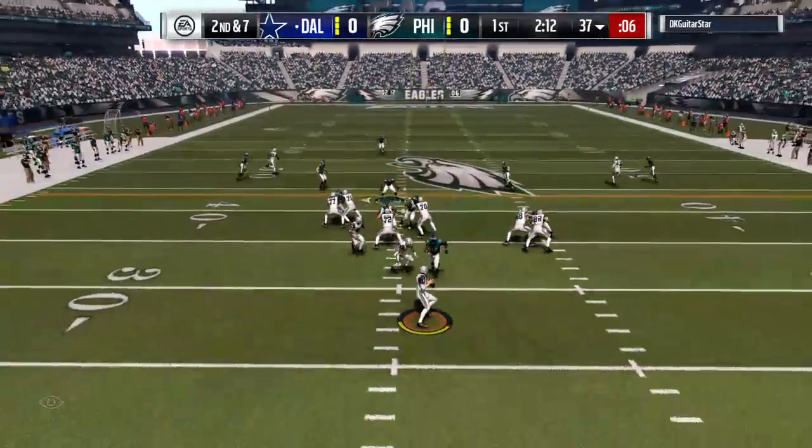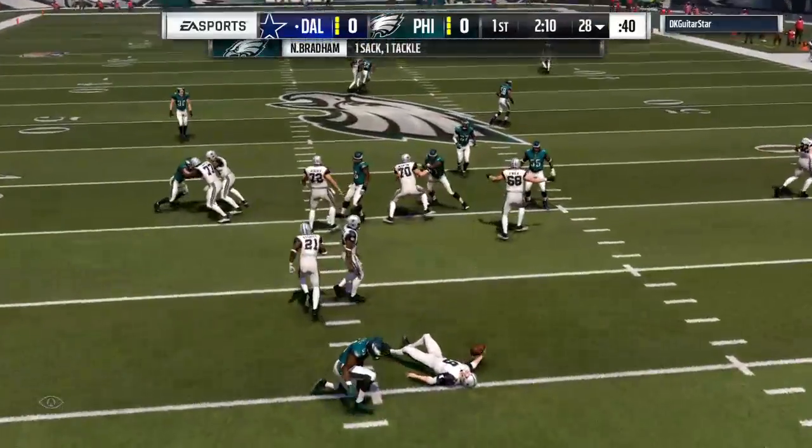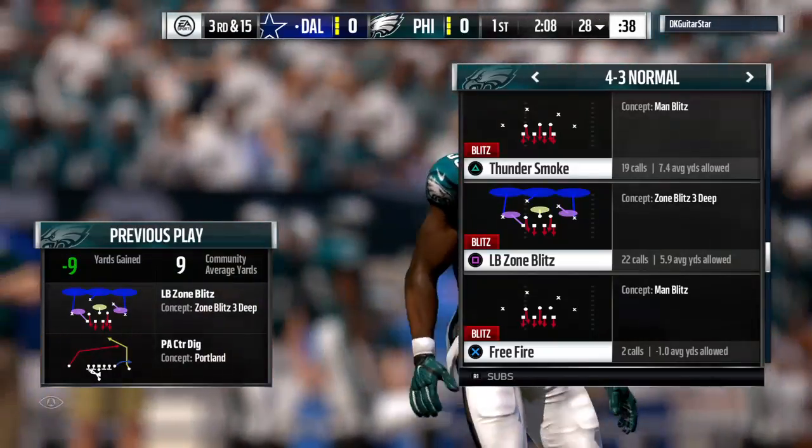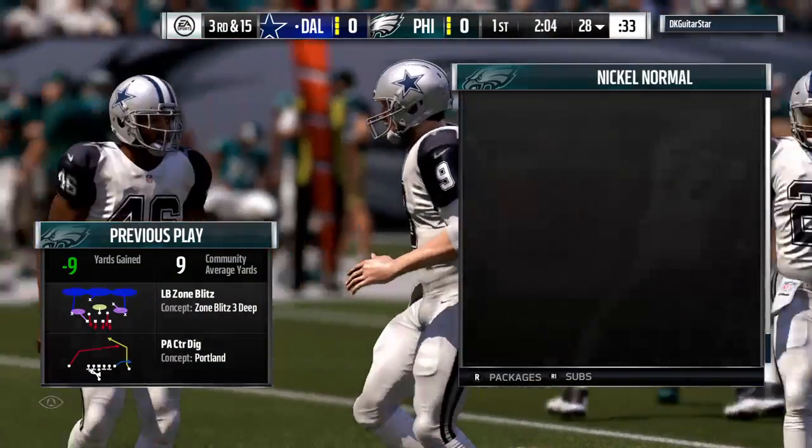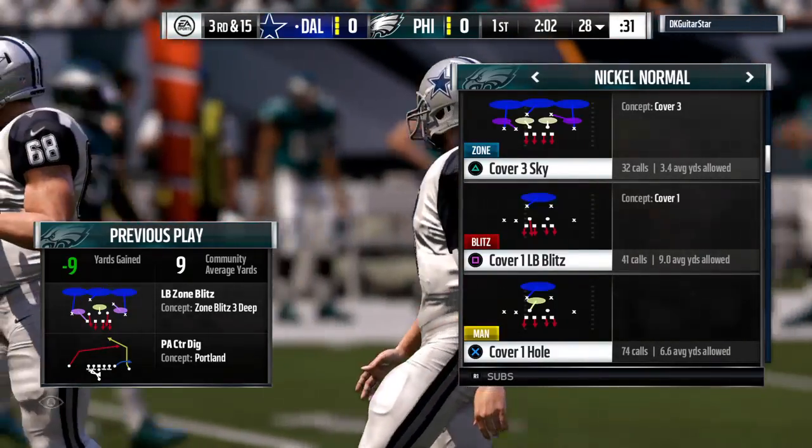On 2nd down, here's Romo. Blitz coming, and down he goes. Nigel Bradham from that outside linebacker spot. He's able to get in there for a loss of 9.